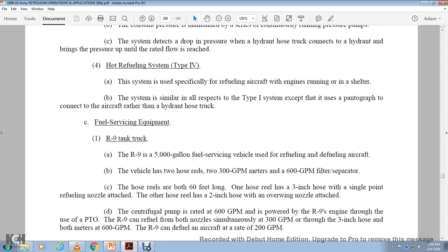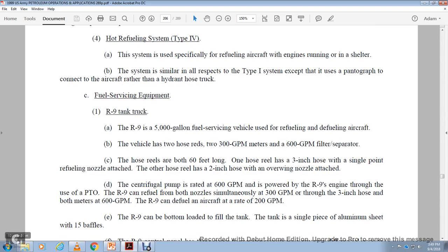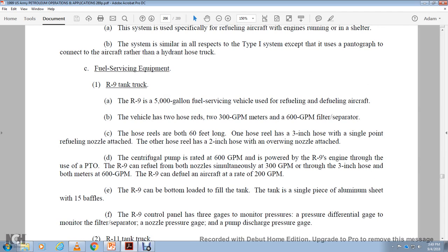The differential fuel pump is rated at 600 gallons per minute and powered by the R9 engine through the PTO of the R9. We can refuel through both nozzles simultaneously, 100 gallons through the 3-inch hose, and both meters 600 gallons per minute. The R9 defuels the aircraft at 200 gallons per minute. The R9 can bottom load the fill of the tank. The tank is a single piece of aluminum sheet with a 15 baffle.